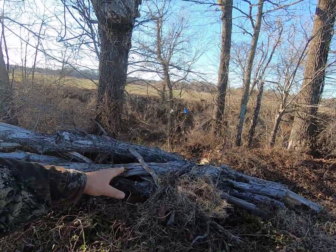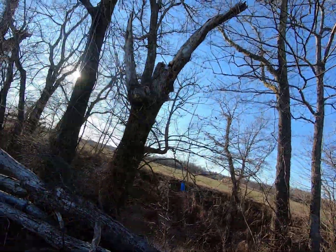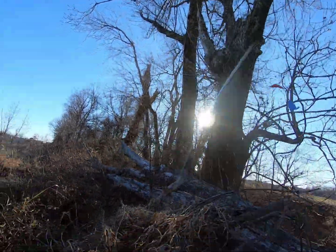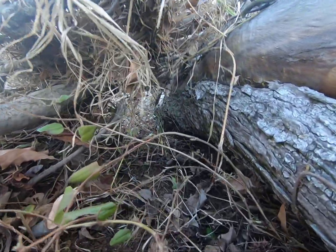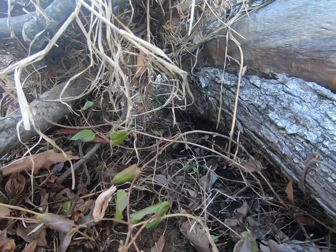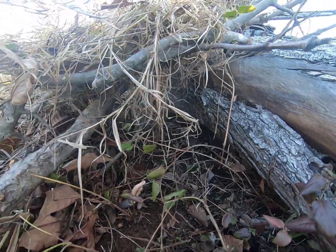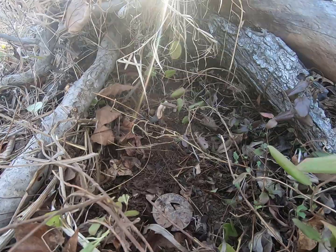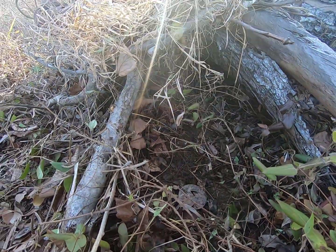I basically took a bunch of those broken limbs, piled them up on the side of that log, and I just created a little tunnel right down here under it. It goes all the way through. I put bait and one lure up in the middle of this cubby. And then right here on this side of it, you can see the pan there. Got a trap guarding it going into this side.